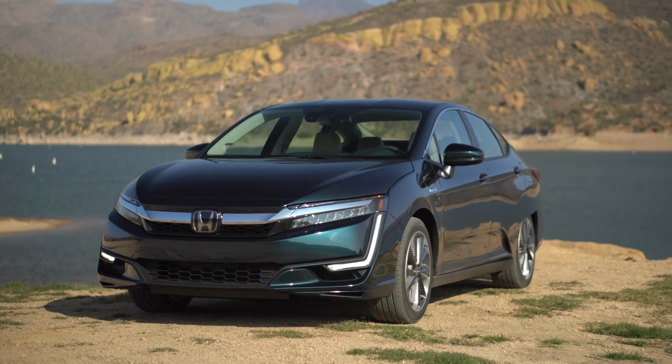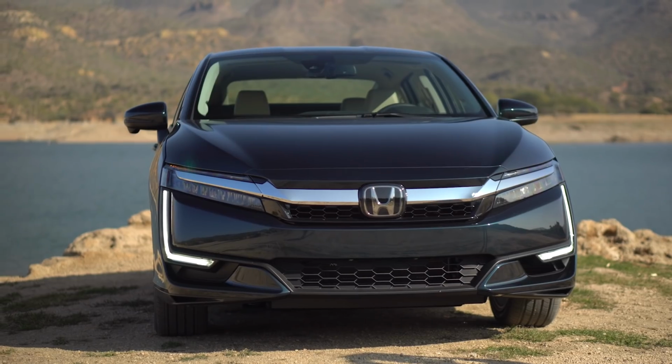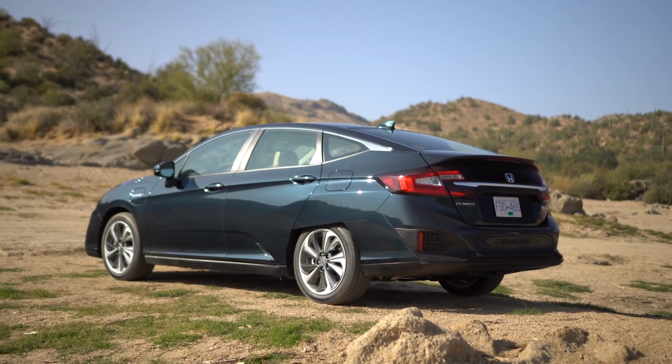That's right. And a bit ugly. Yeah, it's definitely a bit ugly. It has very good angles, but it's also a bit ugly. The front looks good. The front 3/4 looks good. The back, not so much. And the back 3/4, not so much.